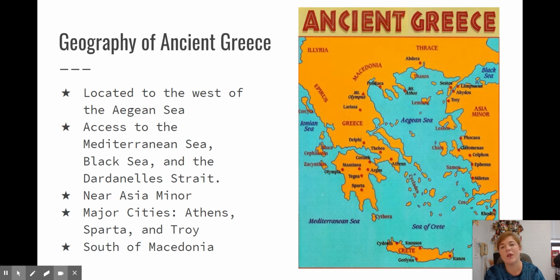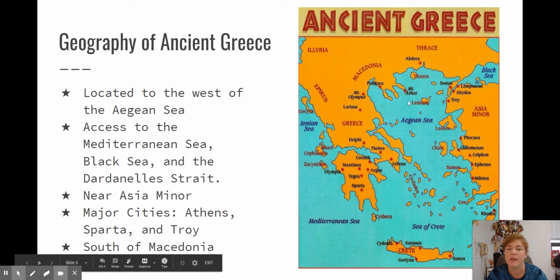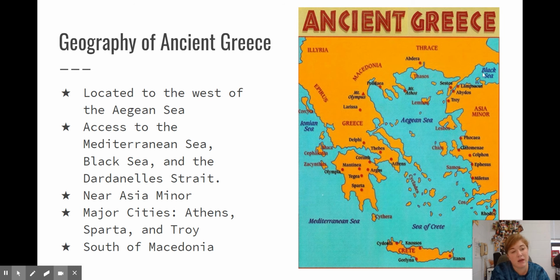So, located west to the Aegean Sea. So, guys, all of this right here is Greece. It had access to the Med Sea, the Aegean Sea, the Black Sea, which is up here. Actually, this right here is the Sea of Marmara, and the Black Sea is up here. This is your Dardanelles Strait, right? We just labeled this on our map yesterday, and you can get to the Black Sea through the Bosphorus Strait.